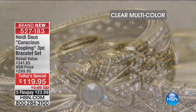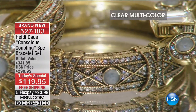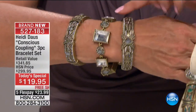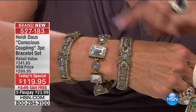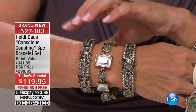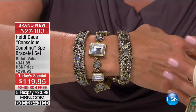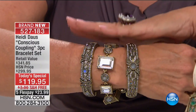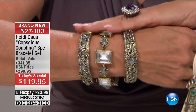Okay, here we go. Let me give you one more quick look at today's special. Three pieces that are magnificent. Alone, this is $159.90. These are over $90 a piece, and they're all incredibly faceted and just encrusted with great Swarovski crystal. You get all three for $119.95. We have 10 minutes to go. In 10 minutes, it jumps to almost $300.